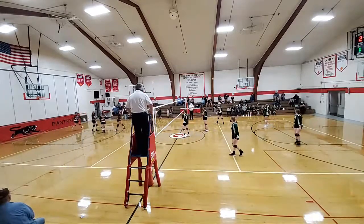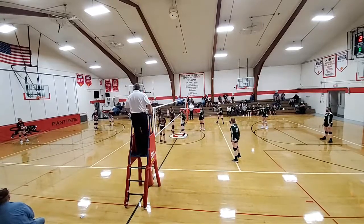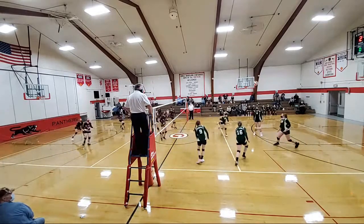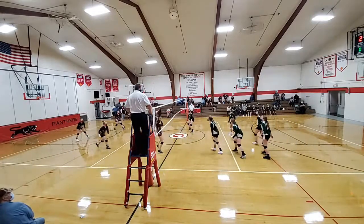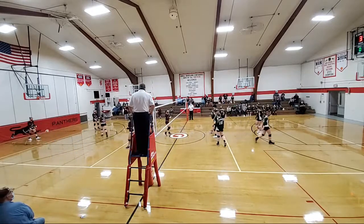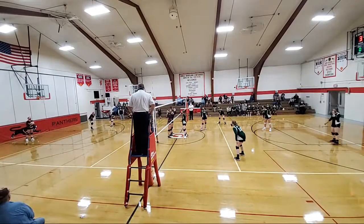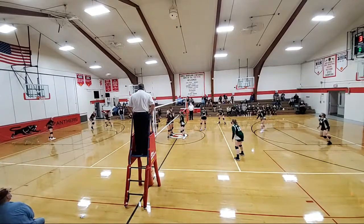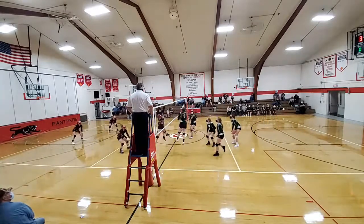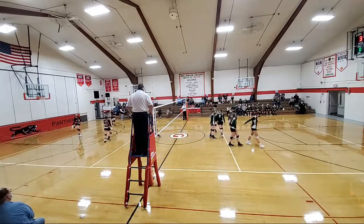Number 12 will begin serving for Gilmanton. Her serve is over, received by Rail, set by Sheridan Nelner. Kazemba can't bump it over. 3-2, Lancers down by 1. 12 will begin serving. Her serve is over, received by Falkenberg, set by Nelner. Spike from Kazemba, which will go back and down. Score is tied at 3.